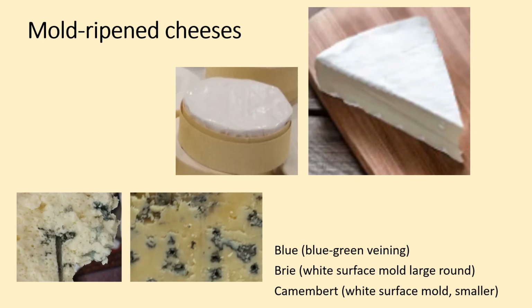I love these cheeses, but a lot of young people haven't necessarily learned to appreciate the flavor of these cheeses yet. But I urge you to give them a try because they're really quite delicious and they're kind of expensive as well. So when you have an opportunity to try them, you really should. And someday, I think you might like them.